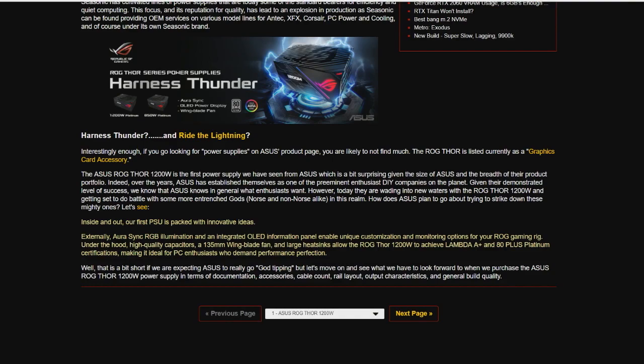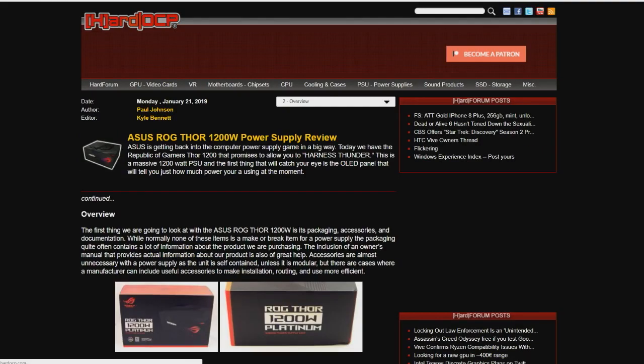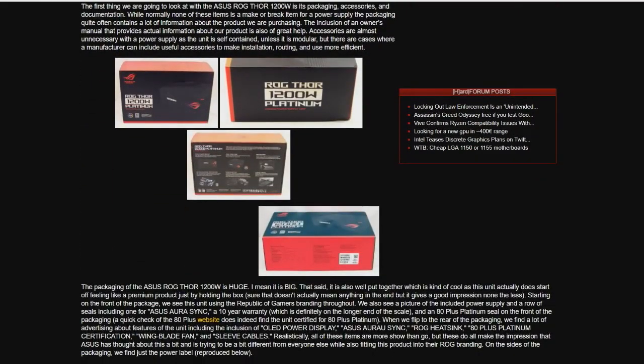High quality capacitors, a fat 135 millimeter wing blade fan, large heat sinks, Lambda A plus and 80 Plus Platinum certifications. So the crew at HardOCP did their usual abuse, which I will affectionately call testing, and it earned a Silver award.